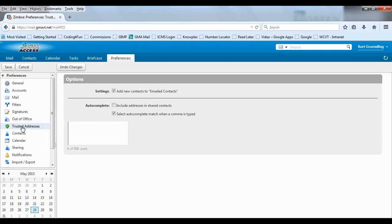Because viruses can come in via pictures. Exactly. Also, when a message has pictures to download, if you don't have enough horsepower on your machine, or maybe the speed of your current broadband, it could possibly slow it down. So this is just a way for you to approve those types of things ahead of time.